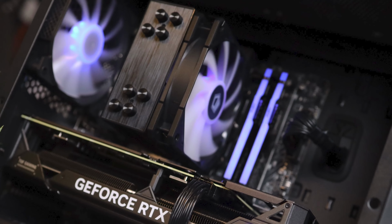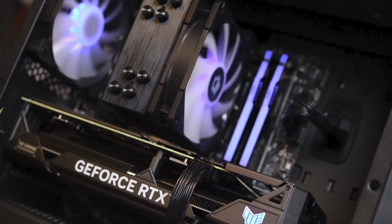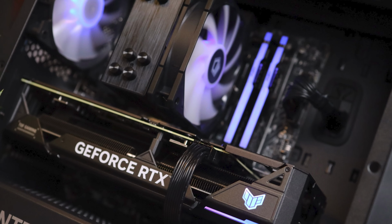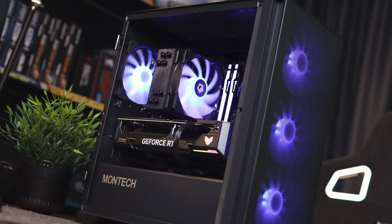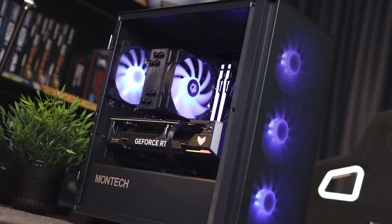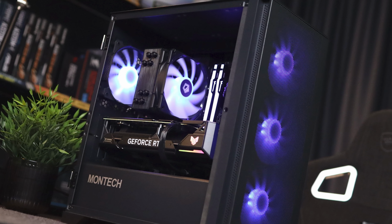And then you also get plenty of airflow inside of this system because you get the Montec Air 100 ARGB case. I built in this case before for a Fortnite PC, and it's amazing. It will give you, once again, plenty of airflow, really good cooling overall, and it also comes with pre-installed RGB fans, which in my opinion look amazing.